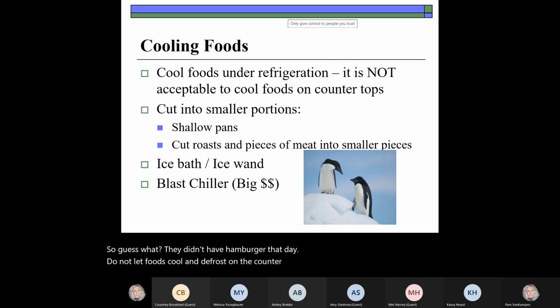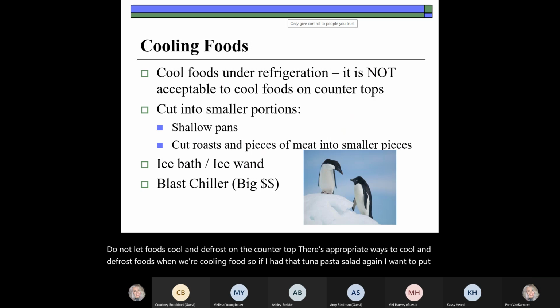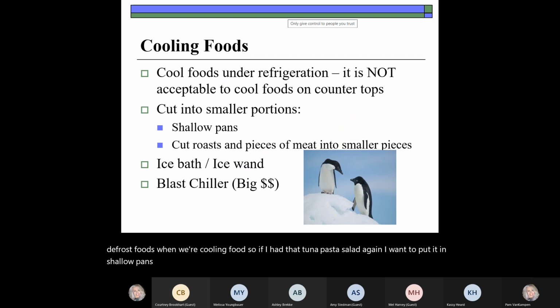There are appropriate ways to cool and defrost foods. When we're cooling food, so if I had that tuna pasta salad again, I want to put it in shallow pans and metal, the stainless pans, because plastic actually is an insulator.